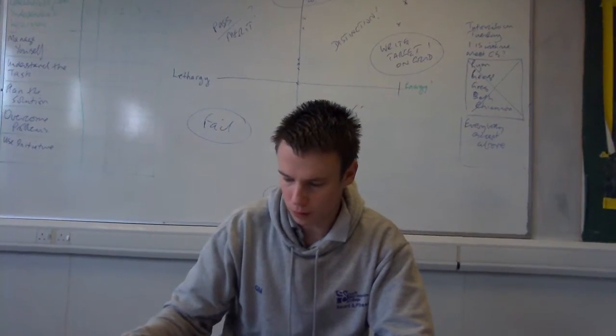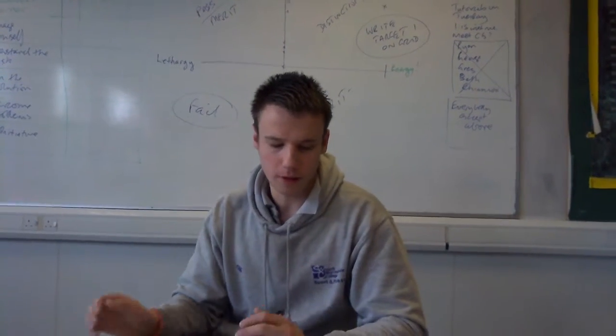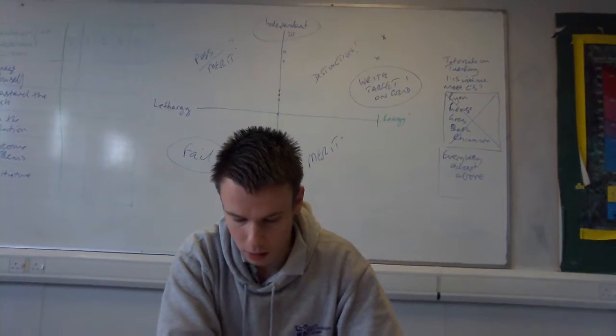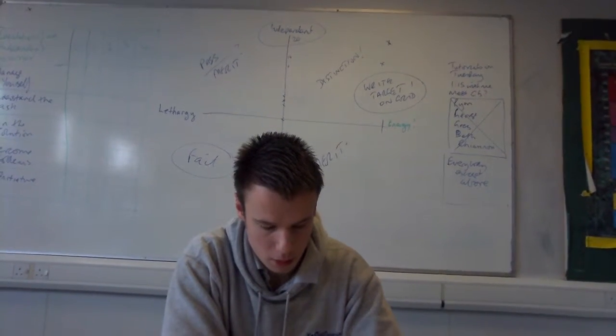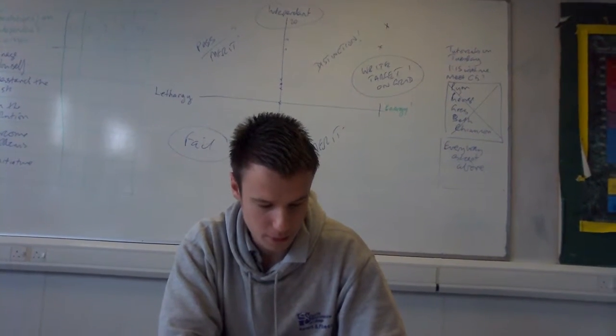Overall strengths of Barcelona, probably their passing, because their passing is really accurate. They pretty much didn't make an error. There's not really much I can say for Barcelona, to be honest.